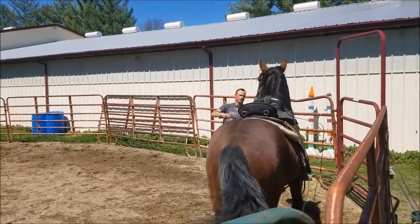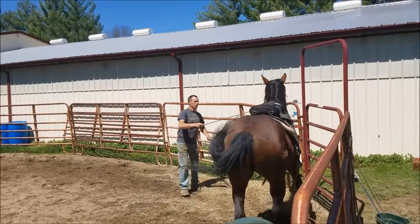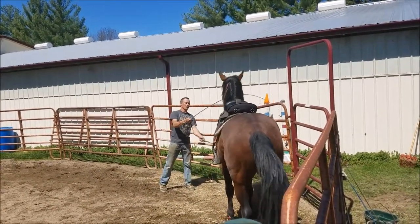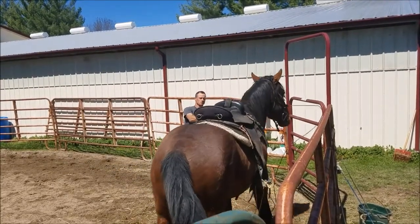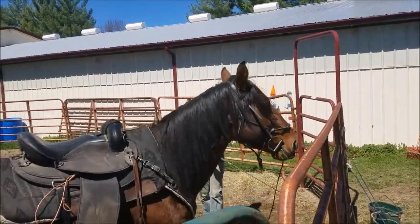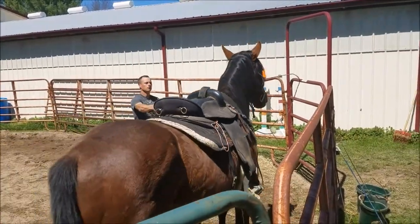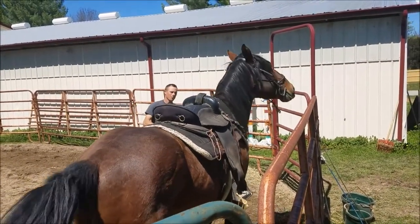So here you see Rumor plastering himself up against the fence and refusing to make that inside turn to the left. Then he gets real stubborn. John's trying his best to push him over, and Rumor starts challenging John. And John keeps trying, but then he does let him keep going forward.